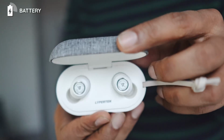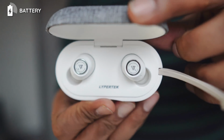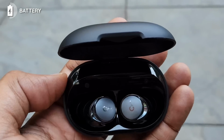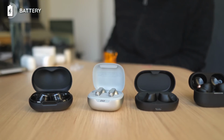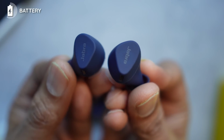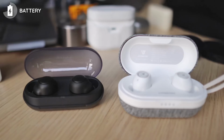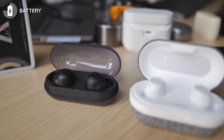The Lipertec Z3 is on that list with 10 hours of battery life. But that's not why it's on our list. It's because the battery life from the case is just bonkers. A ridiculous 70 hours. In terms of best battery life on buds alone with ANC on, we now have quite a few that hit the 8-hour mark. The Soundcore Space A40, the JBL Live Pro 2, 3 Jabra buds, the Elite 7 Active and Pro, the Elite 85T, and the good old Sony WF-1000XM4. There are also a few non-ANC buds with 10-hour numbers like the Lipertec we mentioned, and the Sony WF-C500.